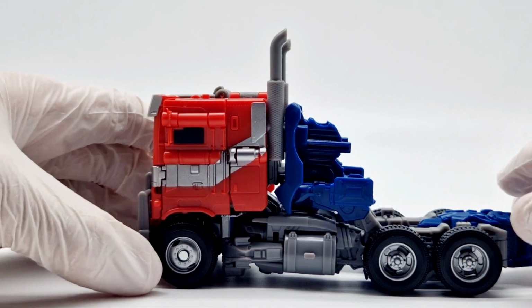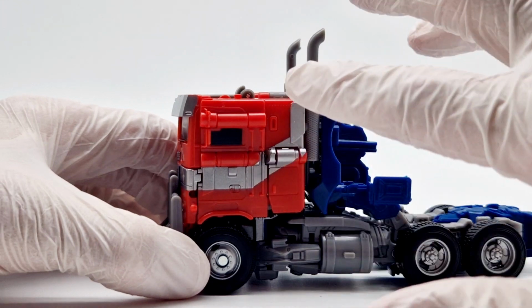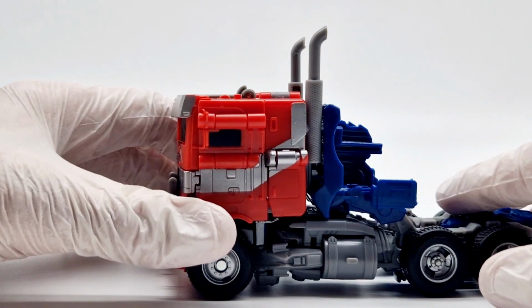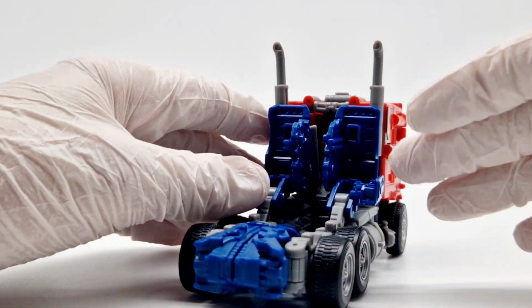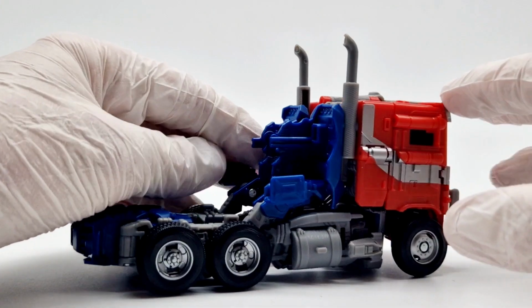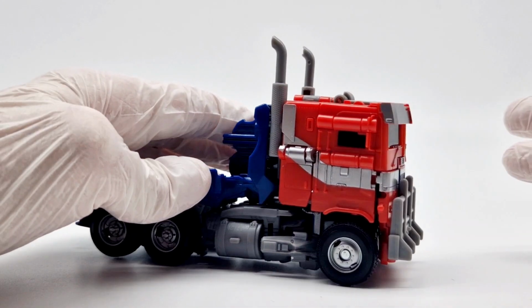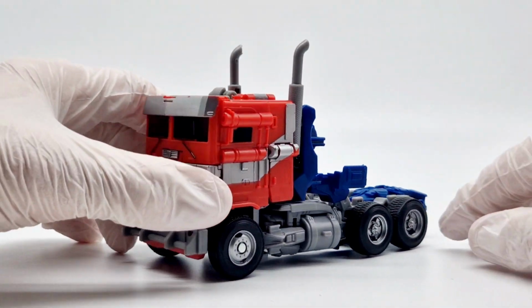As we turn it around, here we have some more lovely sculpted details going on with some nice silver paint, a lovely black window there to represent the door, and obviously as we turn it around, here is that very flawed but nice looking blue for the back section. And then turn it around, obviously we have some nice details going on just like the other side of the truck, and that pretty much does it for the details on the truck.